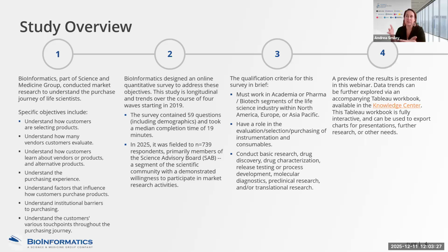So, first of all, at BioInformatics, we decided to conduct some market research to understand the purchasing journey of life scientists. These objectives obviously included understanding how customers are selecting products. They want to understand how these customers evaluate products. We want to understand how they learn about the vendors, the products, or any kind of alternatives that may be out there. We want to understand the entire purchasing experience from beginning of awareness to the end and what inspires loyalty. We want to understand those factors that influence how customers purchase products, what the institutional barriers to purchasing might be, and finally understand those customers' various touch points throughout that entire purchasing journey, those little tiny nuances that may push one person one way or another when they're deciding between different vendors or different products to use.